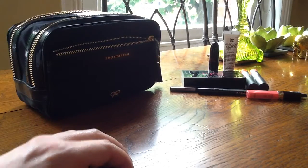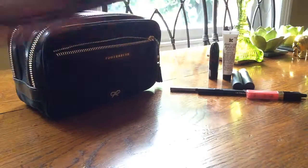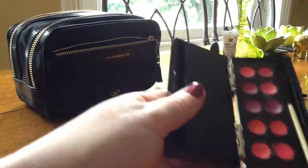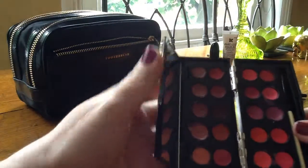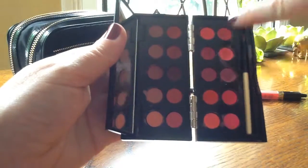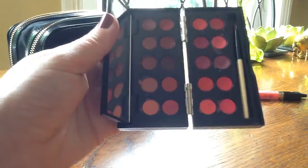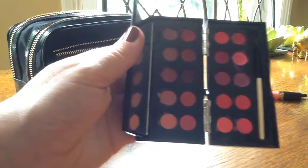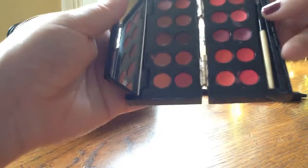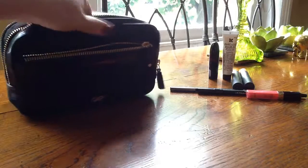And then lip products. I've got this fantastic palette from MAC, which is great to use on holiday. Can't decide which shades to take. You've got kind of neutrals down this side and pinks and reds. There isn't a terribly good bright red in here. That's about the best of the bunch, but that's a good selection to mix and match for evenings. It's a very dinky palette, so that's going.